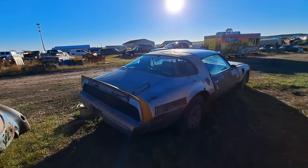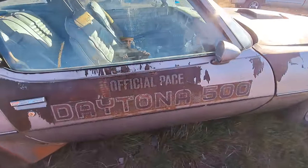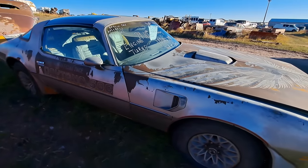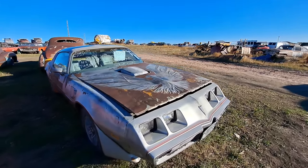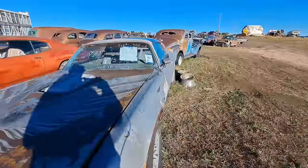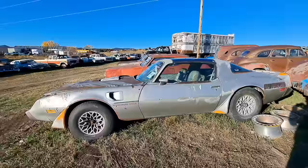Then we got a Trans Am. This one's a NASCAR Daytona 500 official pace car. It says on the door there. You can see that. Trans Am. It's a '79 10th Anniversary. It's a four-speed with a 400 V8. NASCAR. That one looks pretty solid.